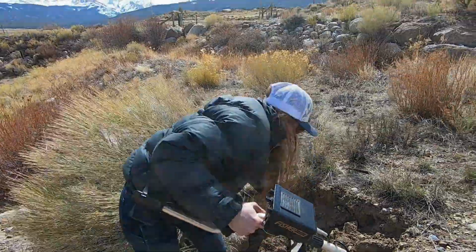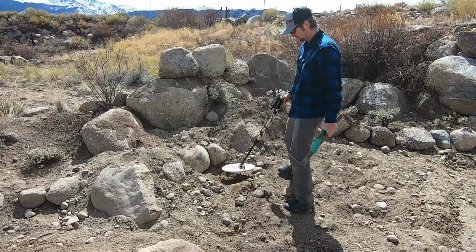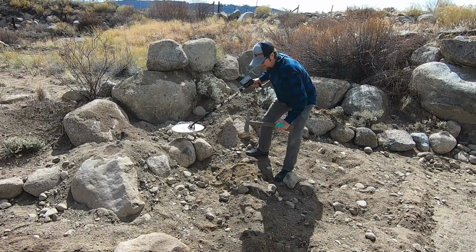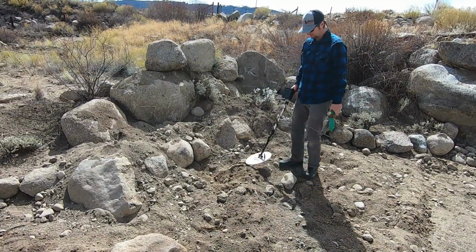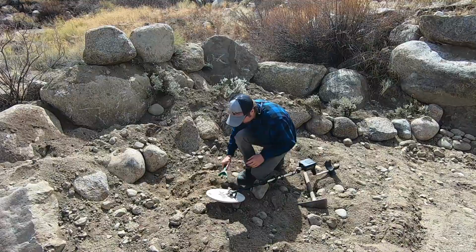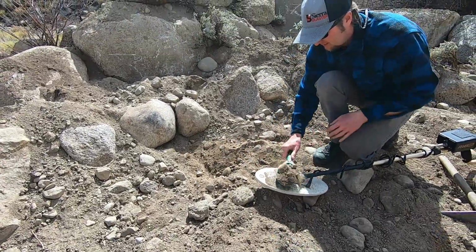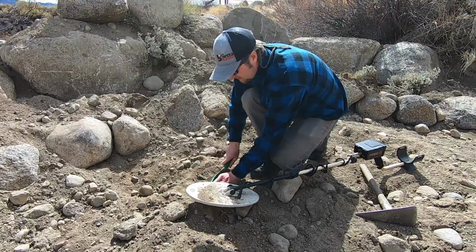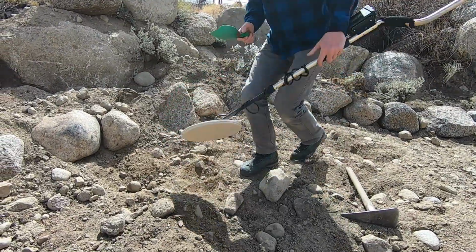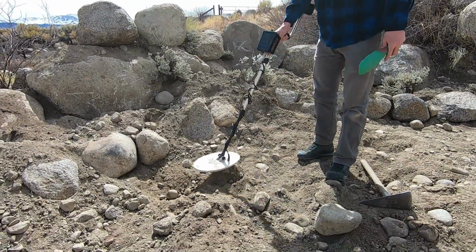Well, could be something. I hope so. Doesn't sound huge unless it's deep. It's possible. Well, sounds too small to me, but you just never really know. Well, I should have pinpointed it better. Oh, I think I see it.